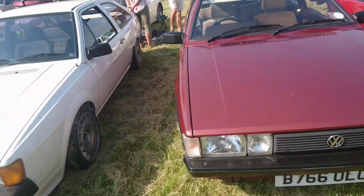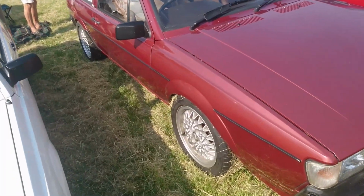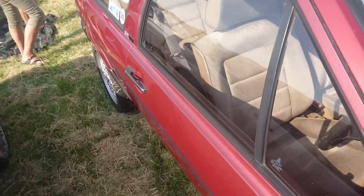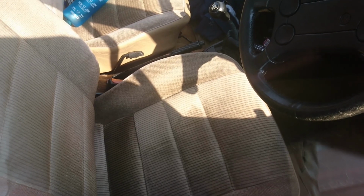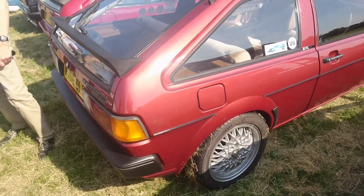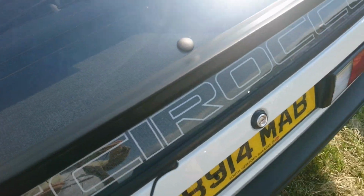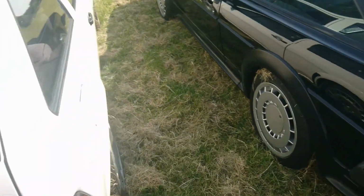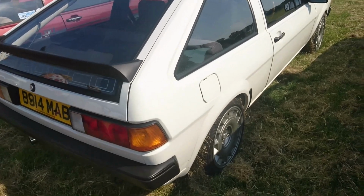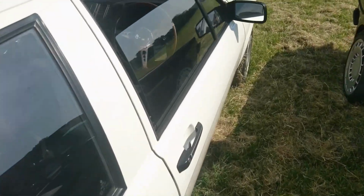Have a look at the interior, which looks very, very, very 80s. I think those are from Mark II Golf GTI. So yeah, GTL with sort of brown coral interior. No badge of a GTL. This one I don't know what trim level this is. It's not got any badges at all. Same era though, 84, 85, both of these.